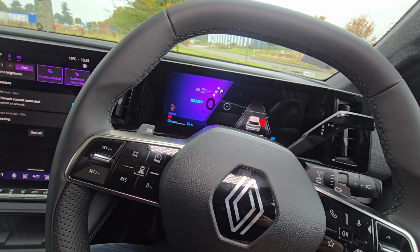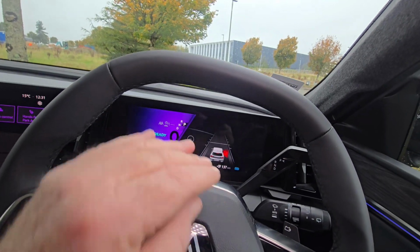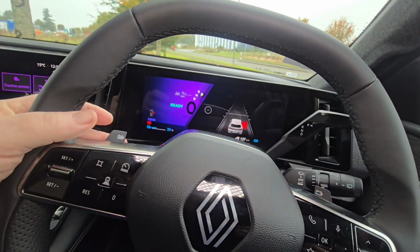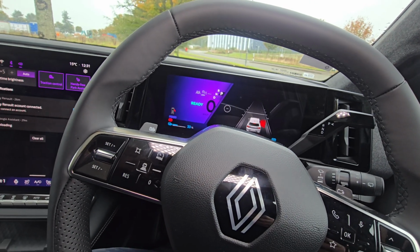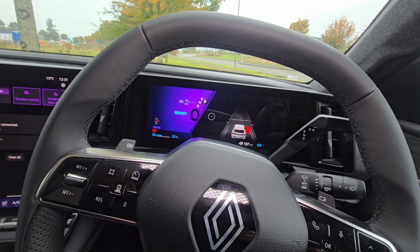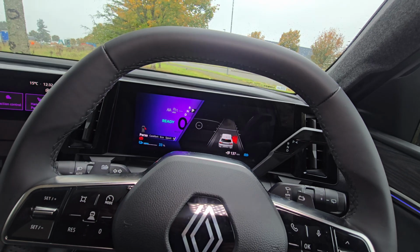You also have your average speed. You have your full active drive in there. You have your flappy paddle brake indicator here on your regen. This car only has 33% left, and yet you have 137 kilometers. I mean, 30% will get you from here to Dublin. That's very good now, I have to say.